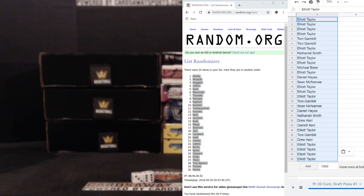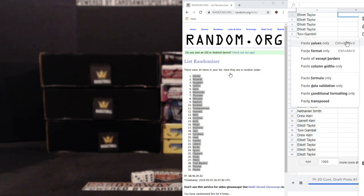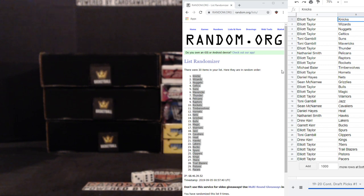All right, everybody, another few minutes for trades, and we have 20 boxes of basketball ready to go. Here we go. Elliot T, Knicks. Elliot T, Wizards. Elliot T, Nuggets. Tony G, Celtics. Tony G, Suns. Elliot T, Mavs. Nathaniel S, Thunder. Elliot T, Pelicans.